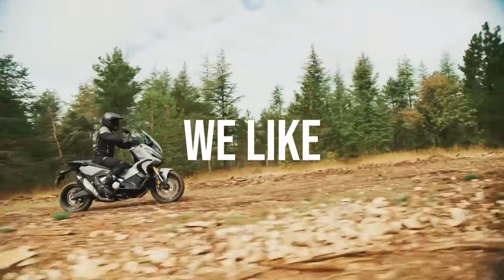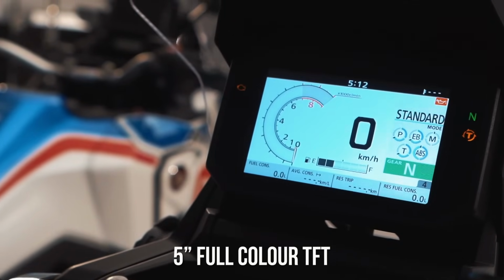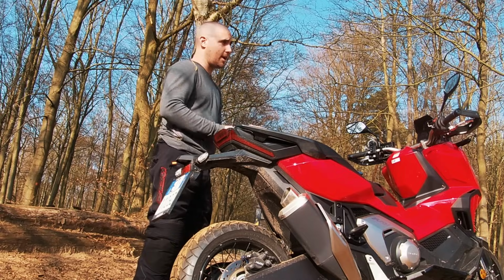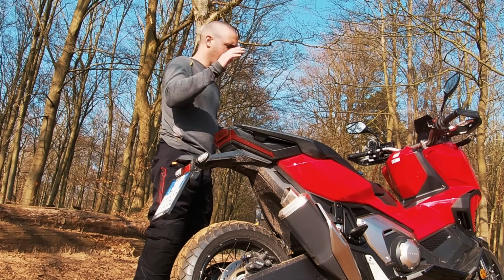What do we like about the Honda X-ADV? The dash is a standout feature. It's superb and very clear, very easy to read, and the levels of adjustability you've got within there you do not get anywhere else in this class whatsoever. In fact, I think this is the only bike in this class.